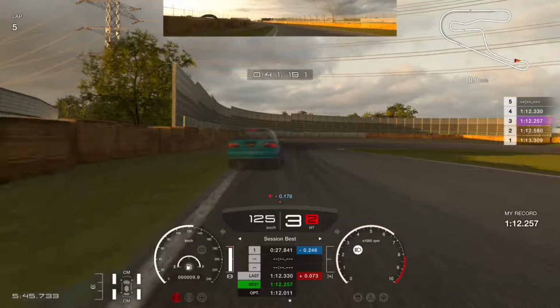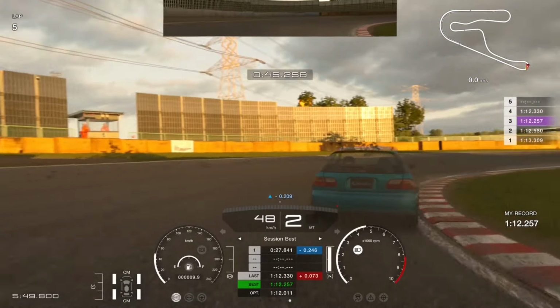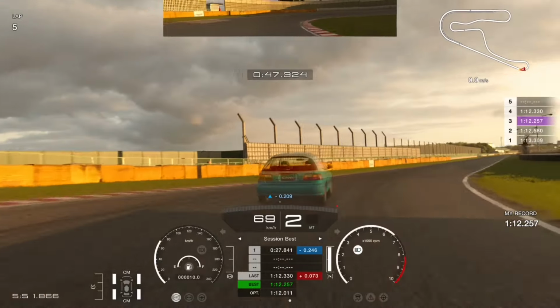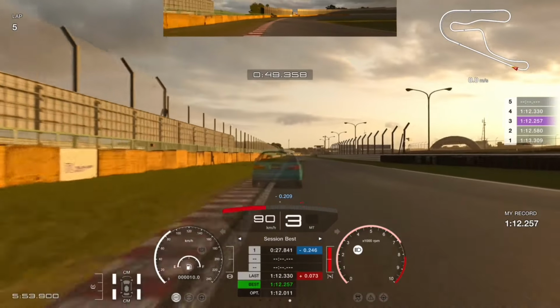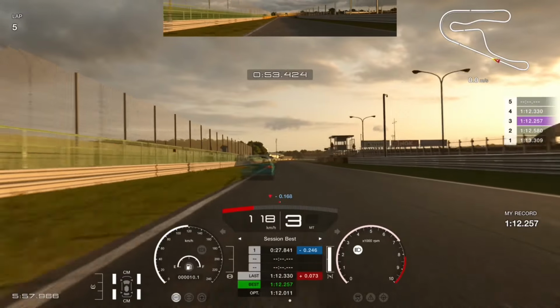Looking for the green bit, seeking towards the inside. Once again, you want to use the angle of the track, don't run too deep into that corner, and we are powering out of there. And once again, yeah, I'm losing a bit of time.